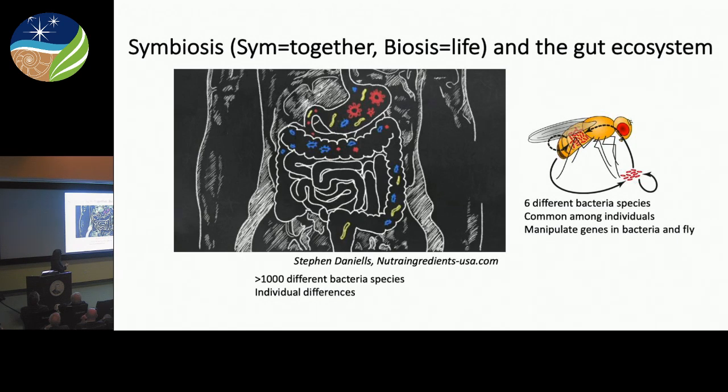symbiosis. What's symbiosis? Sym is together, biosis is life. So basically, this word describes the living together of organisms, where the organisms are able to benefit one another. And in this sense, the organism doesn't have to live inside the cell of another organism. It can live in a cavity. So in this case, it really is in the gut.